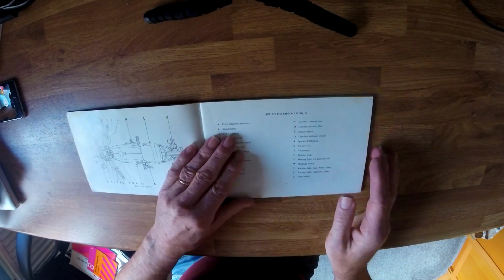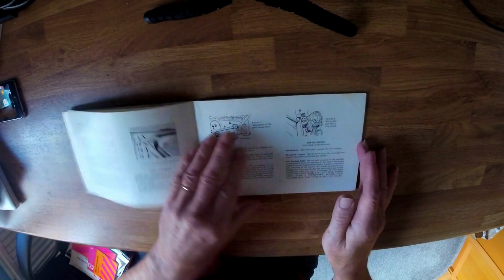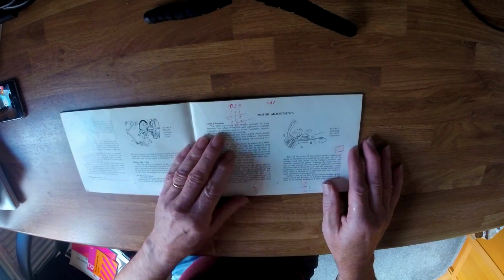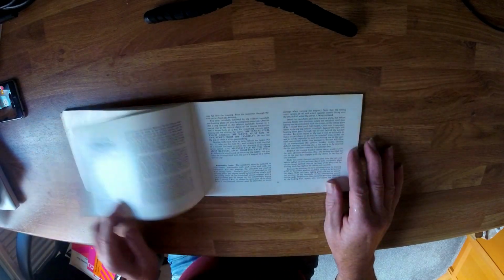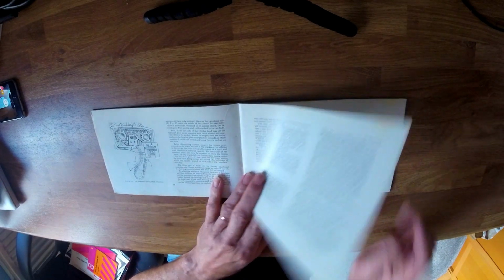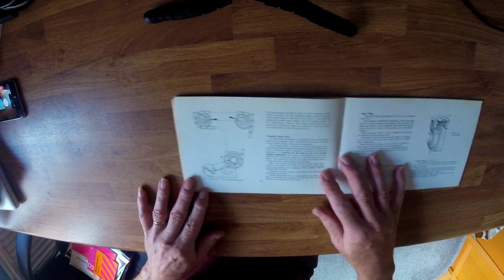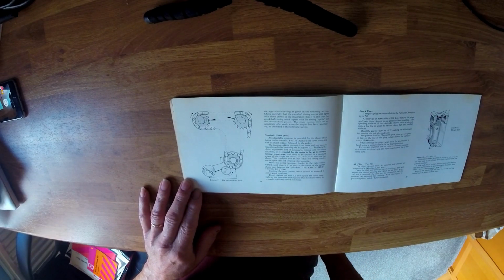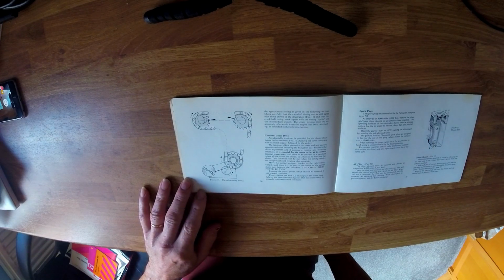So of course I can't find it now, but give me a second. Here we are. That's obviously for the chain. There we go, that's what I'm looking for. So information about how the valve timing marks should line up on the three sprockets. So invaluable information.